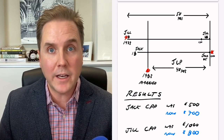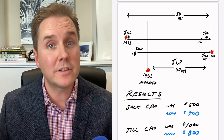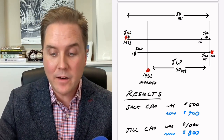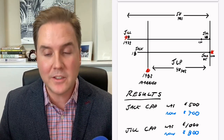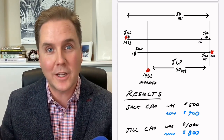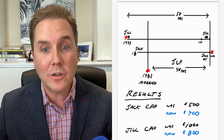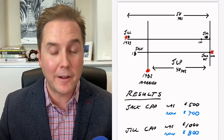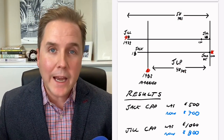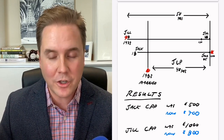That number is then divided by the period of time between when the eldest of the couple turned 18, and in this case it's Jill, and then when the second member of the couple began taking their CPP. So that's the joint contributory period divided by the total contributory period. What that nets out to is 80%, so we take 40 years and divide it by 50, that works out to 80% of their collective Canada Pension Plan benefits can be shared.